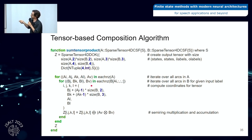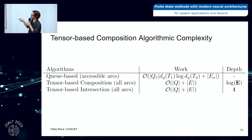So one nice thing to see is that this algorithm as written is not parallelized, but if we don't care about this accumulation, it's completely parallelizable. When we work out the complexity of the algorithms, this is the complexity of the composition for the queue-based algorithms, which has this dependency on the accessible arcs. But for our case, we have the dependency on all the arcs, which is much higher in many cases. But the good thing is we are able to parallelize it. So in the worst case, we will have a depth that depends on the number of arcs. But for some special cases, like, for example, when we're not doing composition but intersection, which is composition in acceptors, the depth will be one, so that's really good.